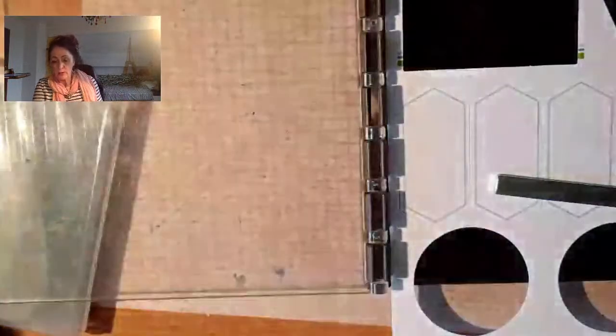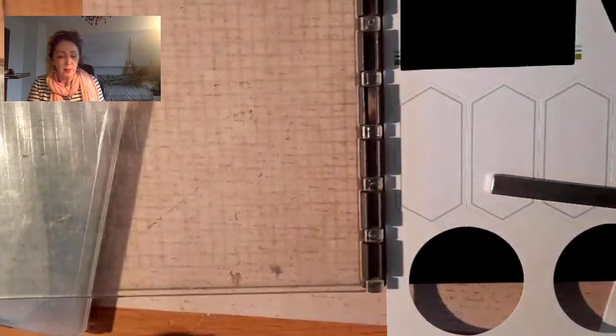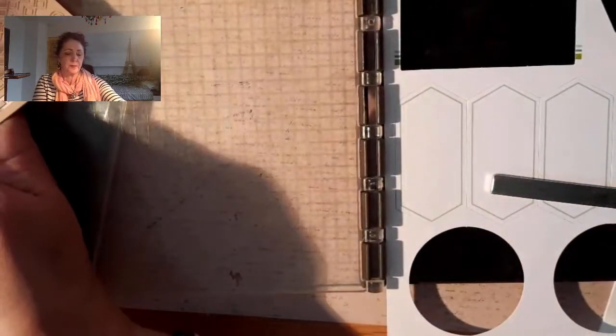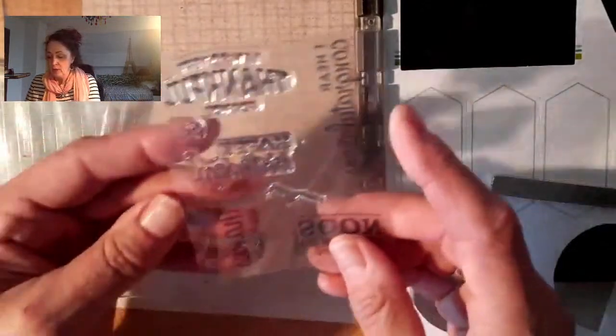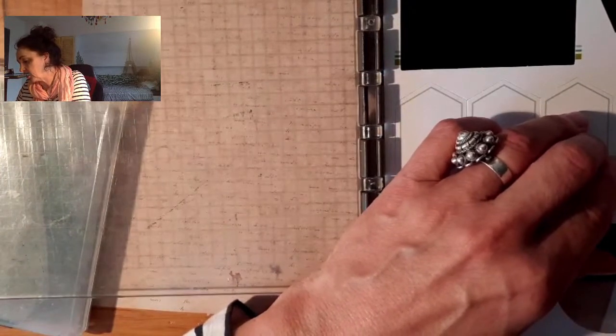Let's see. All right. You know what? It's just a matter of moving everything. And then maybe I'll find my... Oh, there it is. It was underneath the sticker sheet. Okay, happy birthday. There we go. And I haven't stamped any birds yet, and I don't know if I was supposed to. So I'm putting the happy birthday like that. That looks about right. We'll close it up.